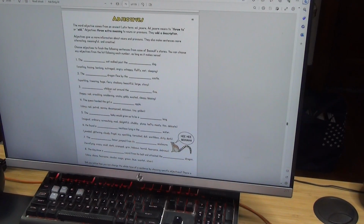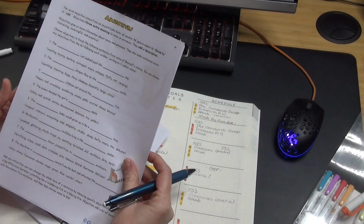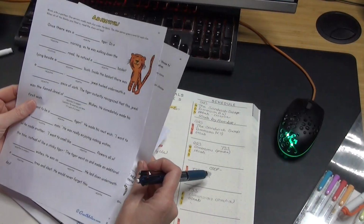I'm really liking this sheet too, so I'm going to print five. All right, so I went ahead and added this where she is putting an adjective in with the writing, and again, this one right here.